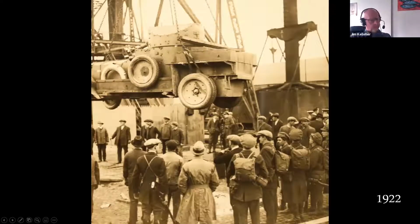Here's an interesting one, circa 1922, during the Civil War. Preparations for the Cork landings, we assume they're loading an armoured car onto a ship, and a mixture of Free State troops in uniform and without, side by side with dockers, and what's in the background but this fantastic sculptural form, the iconic diving bell.